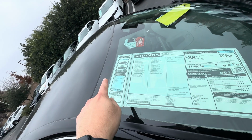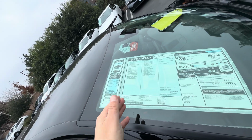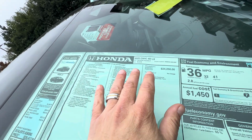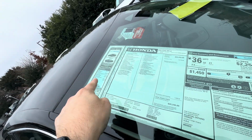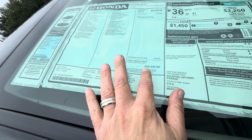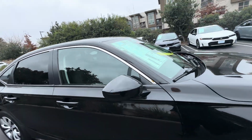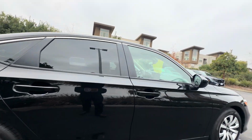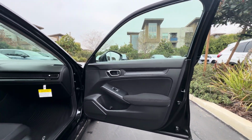So we do have a clear shield package, privacy glass, wheel locks, all-weather mats, and a trunk tray in this vehicle. And it's at a combo price, so you don't have to worry about anything as far as that yellow tag is taking care of that for you. But for $24,250, after destination handling, you got $25,345 MSRP. Don't forget about the market adjustment plus tax, title, license, registration here in Tracy, California. 95304 is our zip code. We're at 3450 Auto Plaza Way is our address.